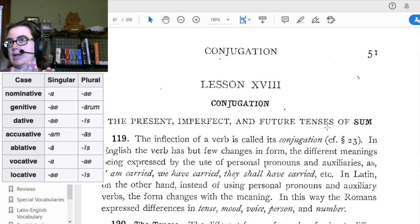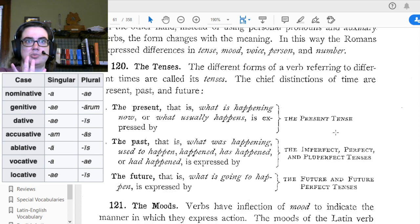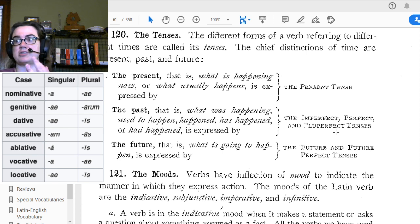So Latin, as you may guess, instead of using personal pronouns and auxiliary verbs, changes the form with the meaning. So you get the root verb, and then you have a trunk load of endings added to the root to talk about who's doing it, when they're doing it, and whether they're actively doing it or having it done to them. So in this way, the Romans expressed the differences in tense, mood, voice, person, and number. That's not the order I usually say it. Person, number, tense, voice, mood is the order I normally talk about them in. But we're going to go this way.